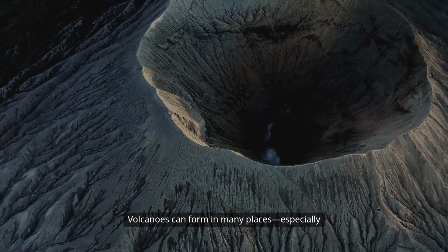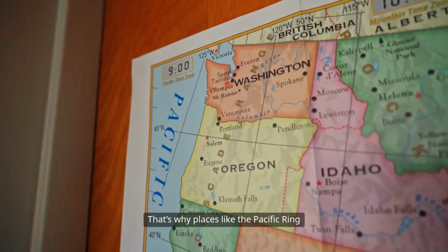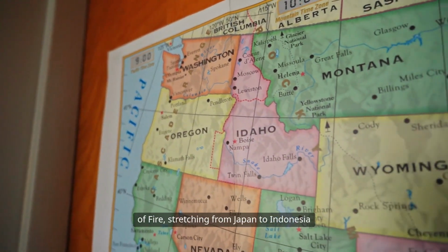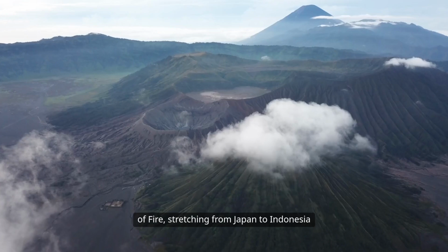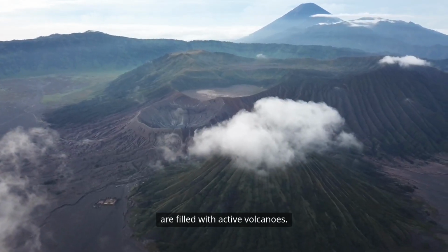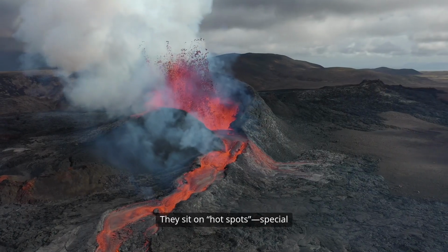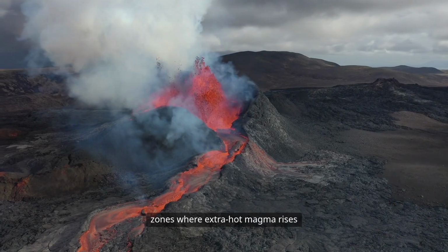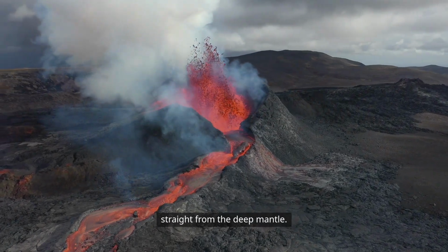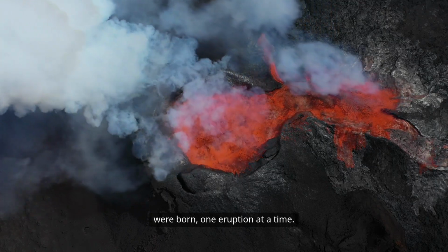Volcanoes can form in many places, especially along the edges of tectonic plates. That's why places like the Pacific Ring of Fire, stretching from Japan to Indonesia to the west coast of the Americas, are filled with active volcanoes. But some volcanoes don't need plate edges. They sit on hot spots, special zones where extra hot magma rises straight from the deep mantle. That's how the Hawaiian Islands were born, one eruption at a time.